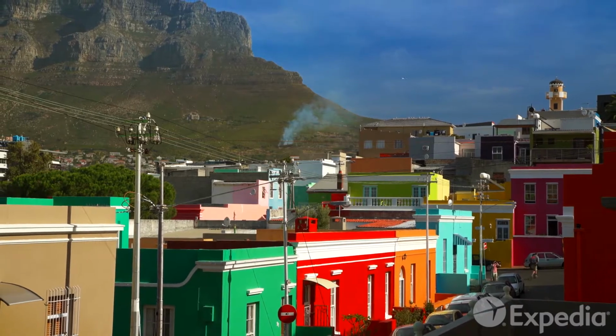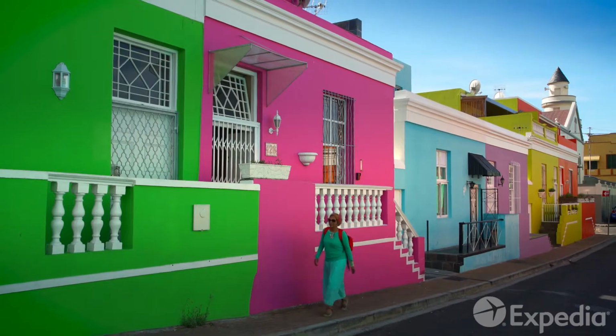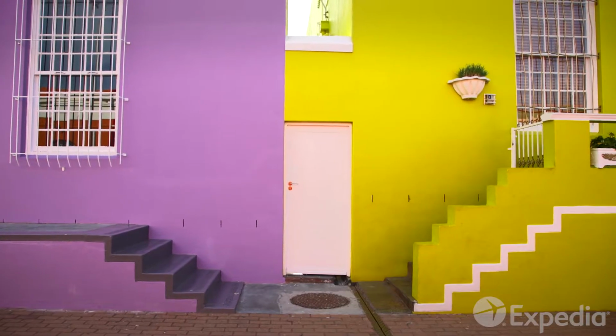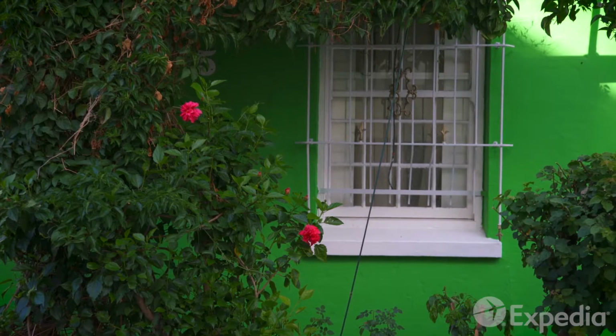Thankfully, one neighborhood that was spared from apartheid's wrecking ball is Bo-Kaap. Despite decades of racial segregation, traditional Cape Malay culture proudly continues amid the row houses and cobbled streets of this incredibly colorful hillside suburb.